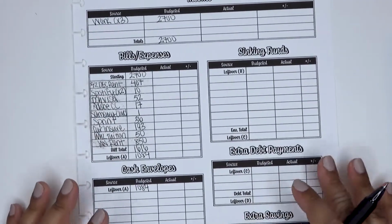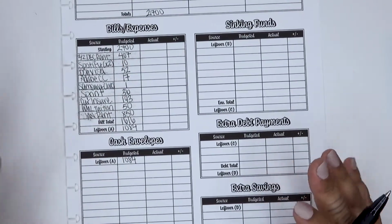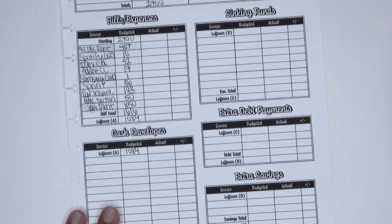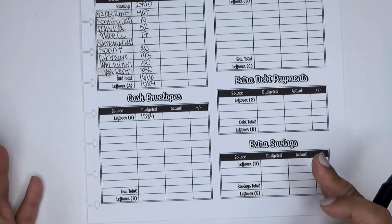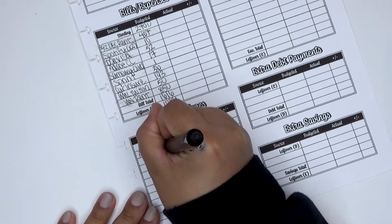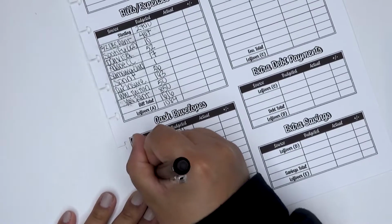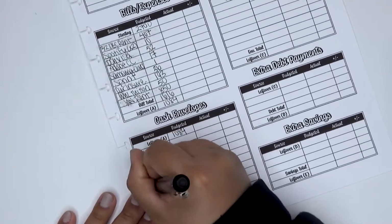So this is the flow of my budget for those who have never watched me budget before. I'm kind of like a list type of person. I like to write lists. And so I start with my fixed expenses, go to my variable expenses, and then sinking funds, debt payments, and anything extra. So we're gonna come down here to my cash envelopes category, which are my variable expenses. So for those, I have allowance, gas, groceries, eating out, laundry, and pet.